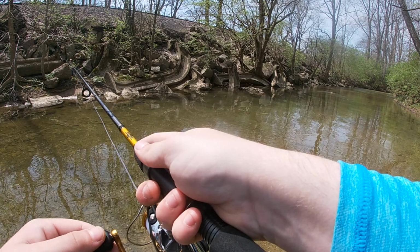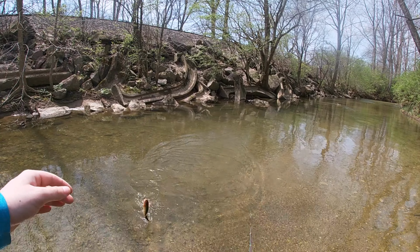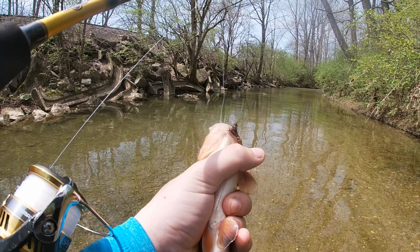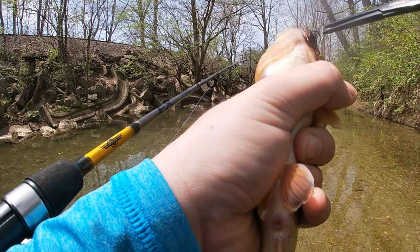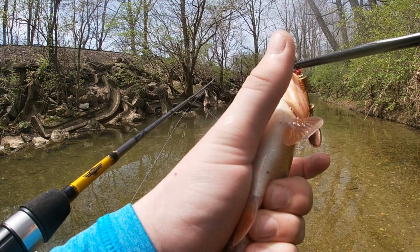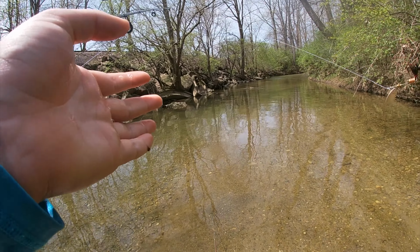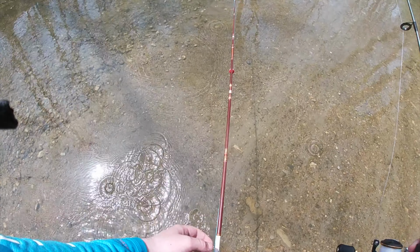Oh, there we go. Yes. Yes, sir. Look at the size of this one. One cool thing about creek chubs, I'm not hurting them at all, but they can squeeze water through their gills to make that sound when they feel threatened. Come on, I'm trying to help you. Oh, there he goes. Quick release. That was a nice little creek chub there. That one had like rosy cheeks too.